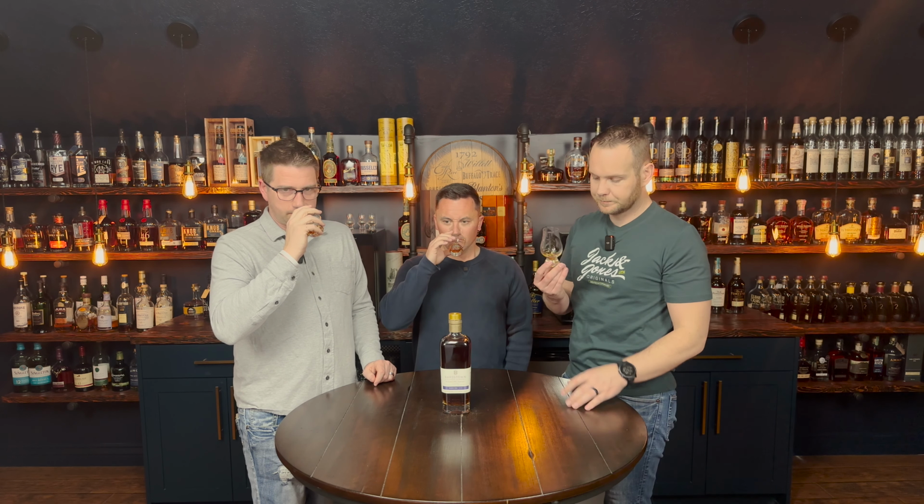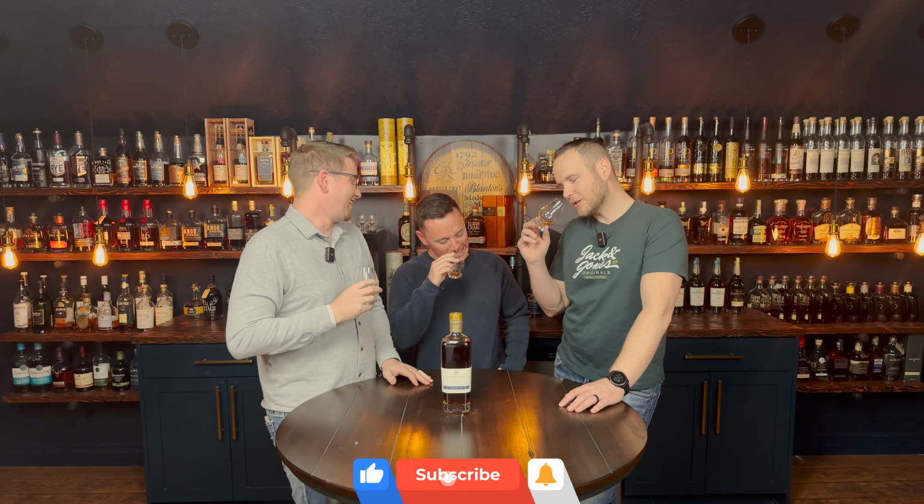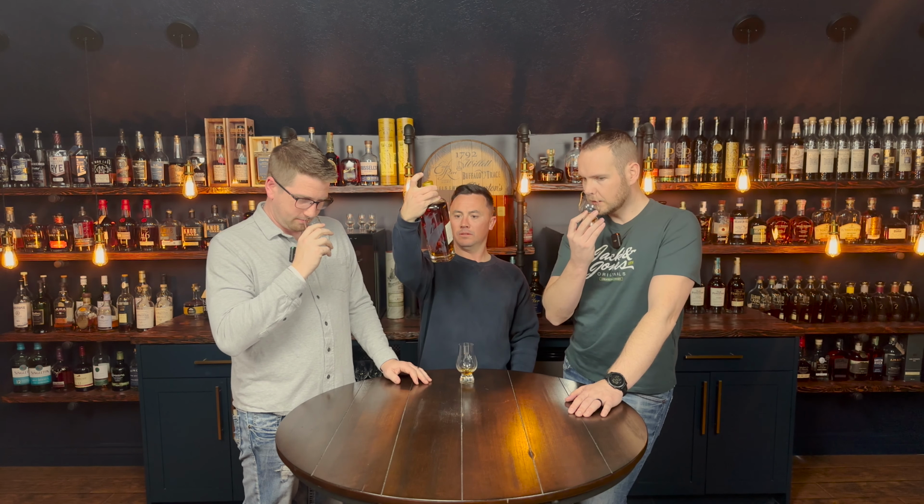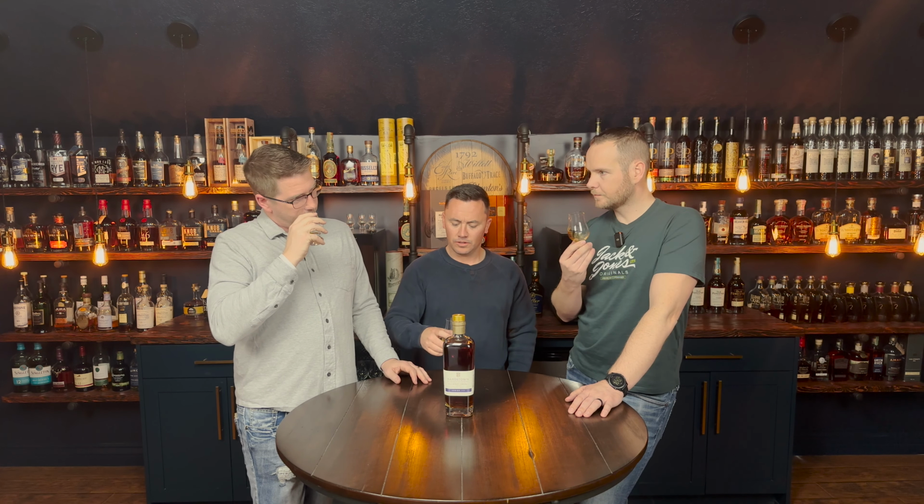All right, so what are we smelling on it? A little fruity. What's the proof on this? It's 118. Really? There's not a lot of ethanol on that. A bit more fruit forward, dark fruits. I like that. I like the nose on that a lot. Maybe a little vanilla in there, just the sweetness of it. Could be the fruits as well.